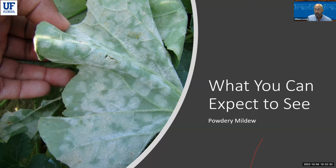And powdery mildew is kind of funny because, as I said earlier, most fungi like it when it's pretty hot during the day and warm at night. Powdery mildew likes it a little bit cooler, actually enjoys the cooler weather, and can do fine on your plants during fall and winter. So the one you mostly are going to see and want to watch out for is powdery mildew. But depending on the exact plant and crop you're growing, there's a couple other fungi that you might have to deal with.